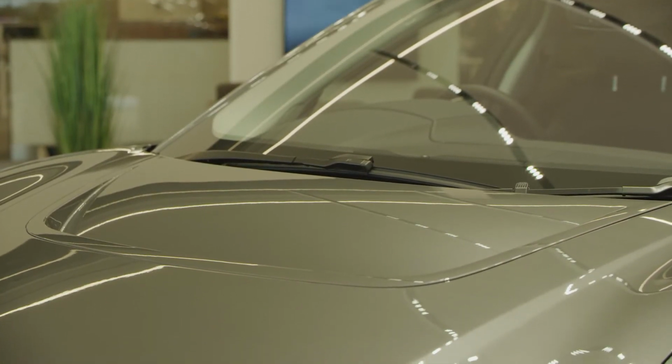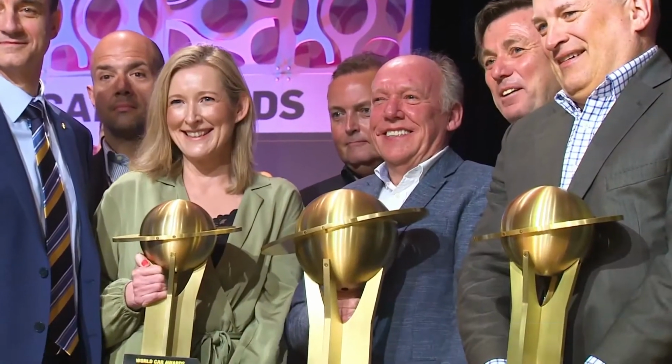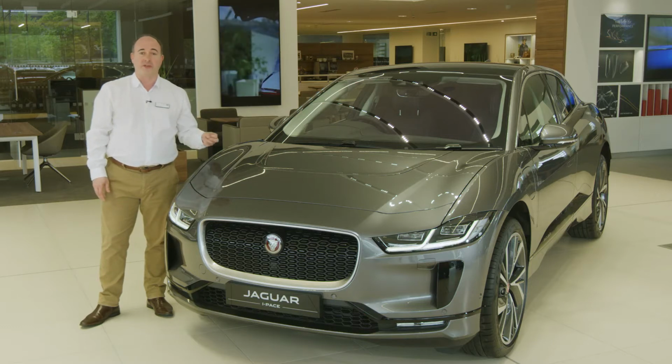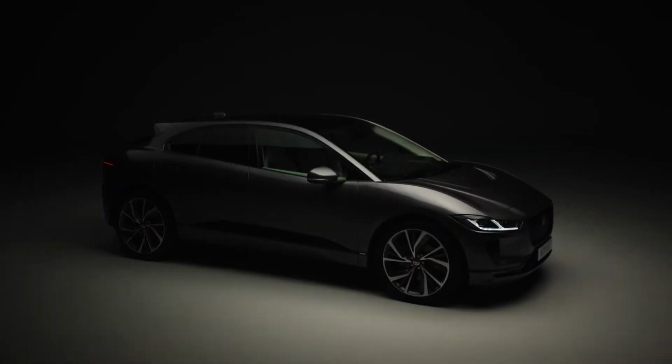Perhaps the critical reception has stoked interest. At launch, it won pretty much every award it was eligible for, including 3 of the 6 World Car of the Year awards. From an environmental point of view, it's very appealing, emitting no exhaust gases and greatly reduced brake dust particles. The major reason people buy it, though, is because they love it.